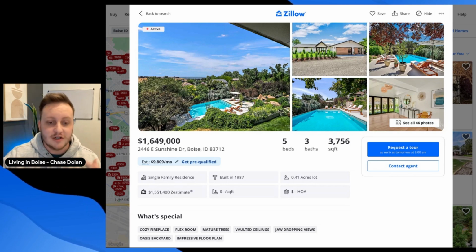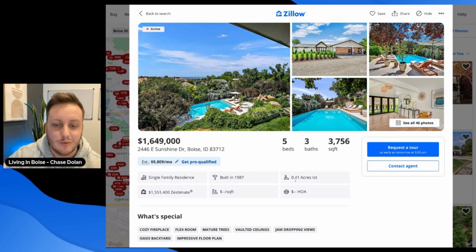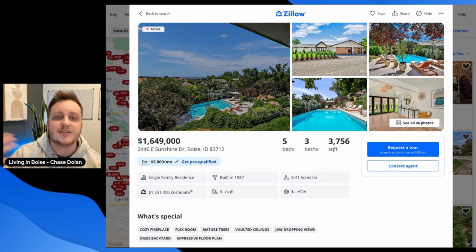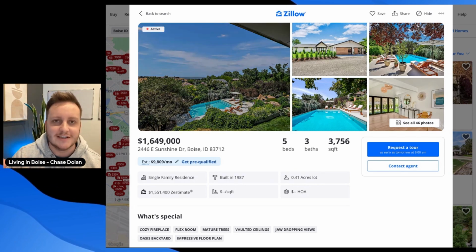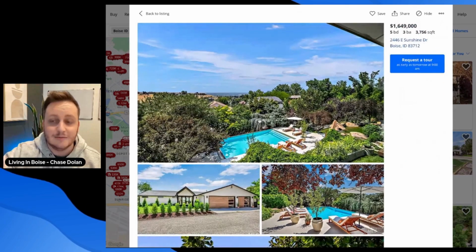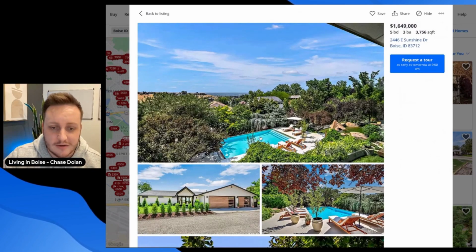So it's a really large home, but the big parts here is it's on 0.4 acres of a lot. That's really hard to find, honestly, in most of the Treasure Valley, but especially close to downtown. But as we go through, you're going to see some of the updates and the luxury finishes that they did that really brings it into that high $1.6, $1.7 million range.